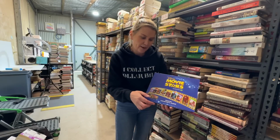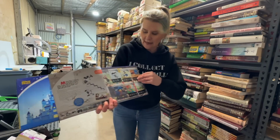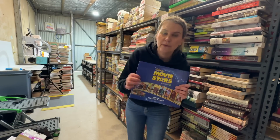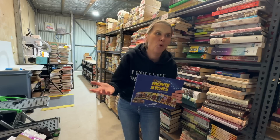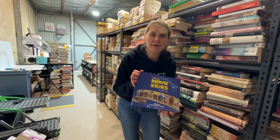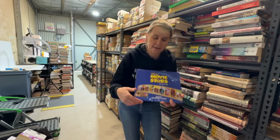So this isn't actually a book, this is a collector's album with some cards in it. These are Disney cards, I'll just see if you can see them here. Just thin little cards. Now this comes from our local supermarket, which we call Woolworths in Australia. Maybe you'd call it Walmart. In the UK, kind of like a bigger version of Aldi. Basically, you go in there, you spend $20 and they give you a card, and the idea is to collect them all up.